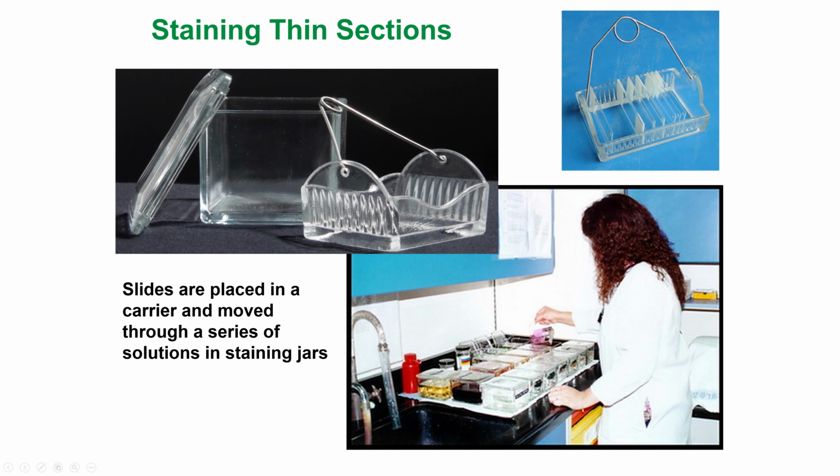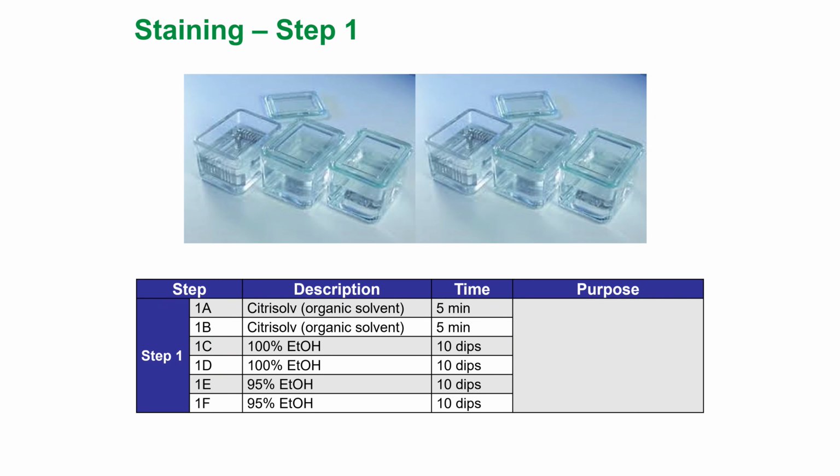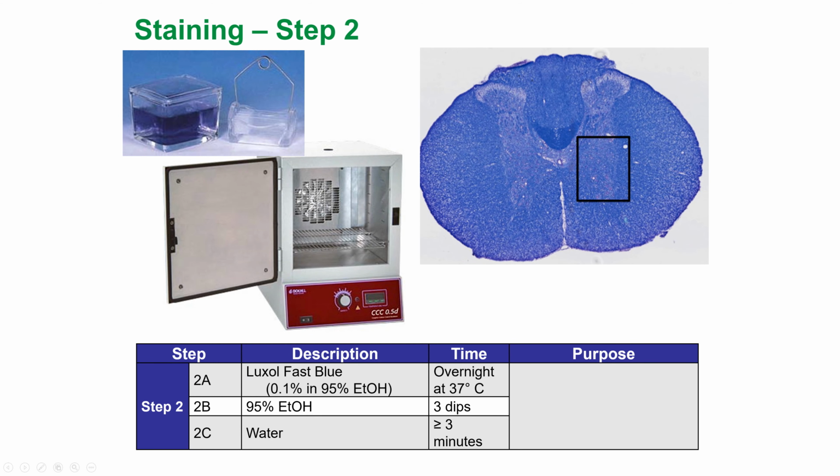The slides that I would normally have you prepare were prepared in the wax, like I said. So the first step is to take away the wax, usually with an organic solvent. In this case, we use Citrosolve. We try not to use benzene or toluene or things that are going to cause leukemias, but Citrosolve is a safe organic solvent that can wash the wax away. Then we bring it towards an aqueous environment by washing in 100% ethanol, then 95% ethanol, and then staining with a substance, in this case, Luxol Fast Blue.